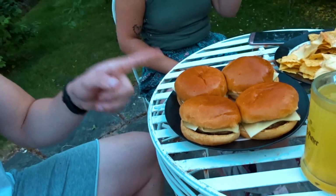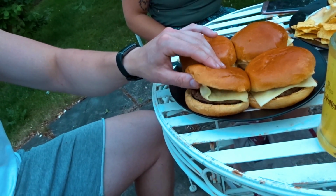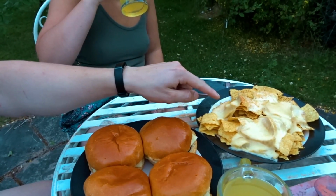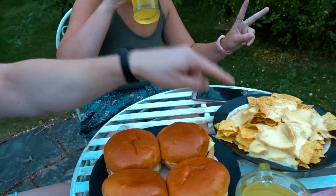Just got back from Aldi. I have a bag full of goodies. It is time to cook. Let's see what I can make. So here is what I've got. Two of these burgers, cheese and onion burgers with cheese inside as well. Then cheesy nachos, because I love nachos. I also have a pizza in the oven.